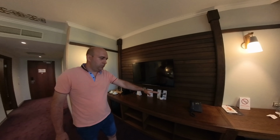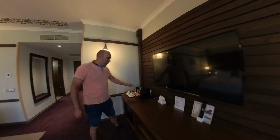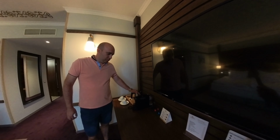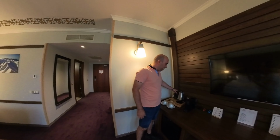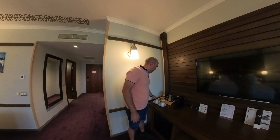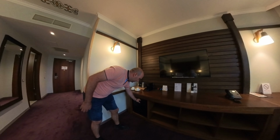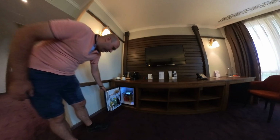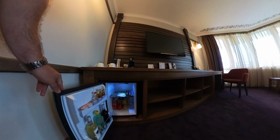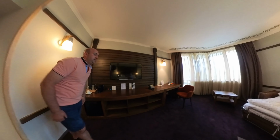Here is the TV, the phone, and you also have an espresso machine with capsules. But unfortunately they are paid. However, you can boil hot water here and prepare a tea if you want. Down is the minibar, which is full with almost everything, which is nice.